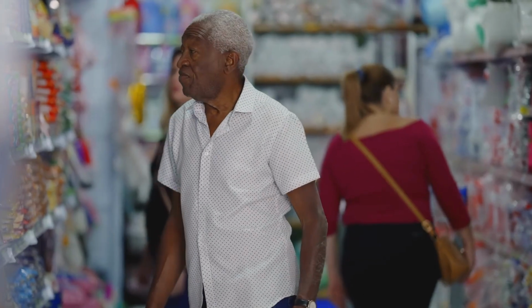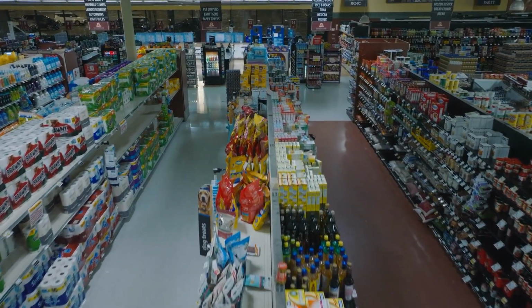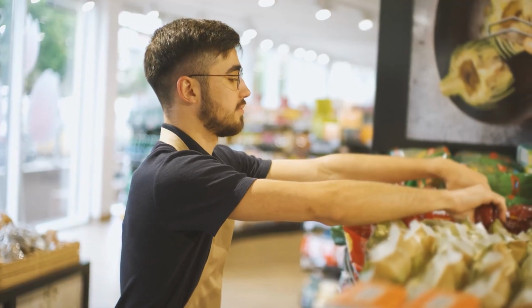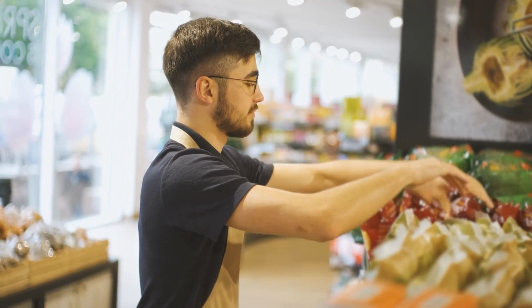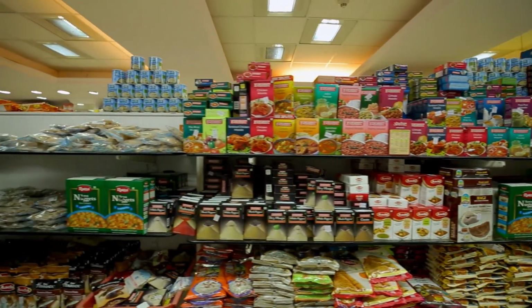And it is not just confusing, it is inconsistent. Two bags of the same product from the same shelf might have wildly different best by dates. One employee shared that restocking rules are often ignored due to staffing shortages. So the older item ends up on top and the newer one gets buried.